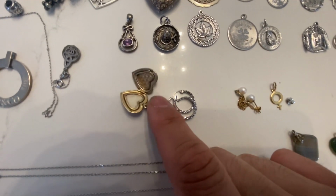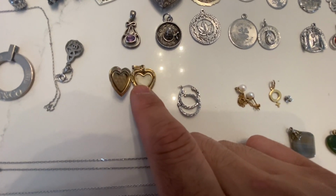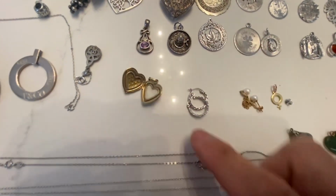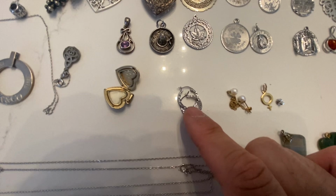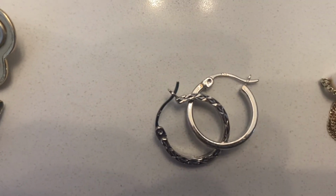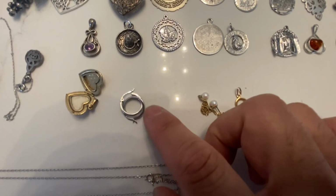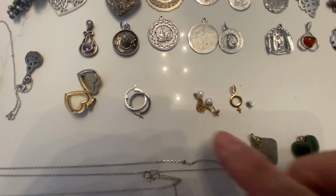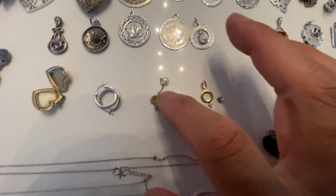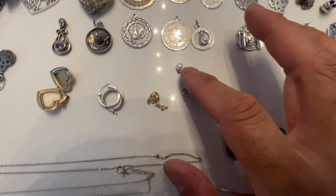This is, what do you call it, 1/20th, gold filled. So that's about the same value as sterling. We got some gold earrings. I believe this is 10 karat. Yeah, 10 karat gold. I will have the numbers at the end of the video on the weight and value. Also, some more 10 karat gold. This one is not marked, but I'm pretty sure it's probably 10 karat.